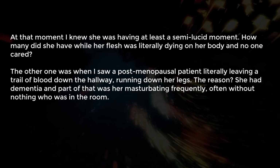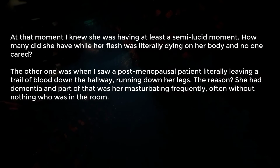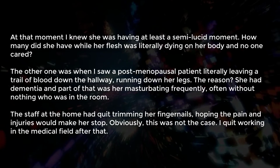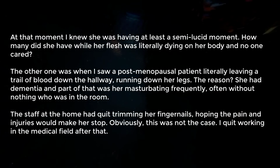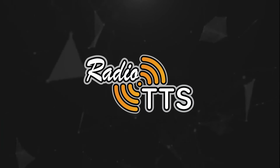The other one was when I saw a postmenopausal patient literally leaving a trail of blood down the hallway, running down her legs. The reason? She had dementia, and part of that was her masturbating frequently, often without noticing who was in the room. The staff at the home had quit trimming her fingernails, hoping the pain and injuries would make her stop. Obviously, this was not the case. I quit working in the medical field after that.